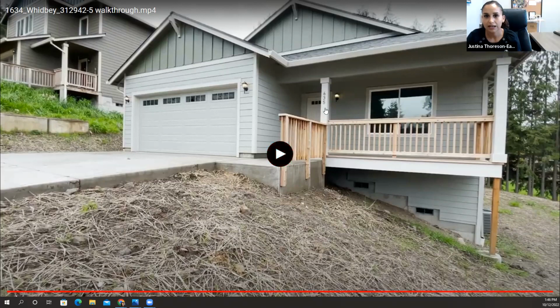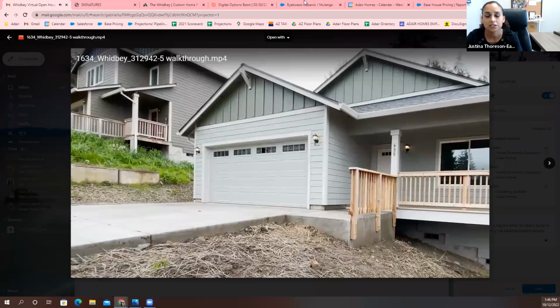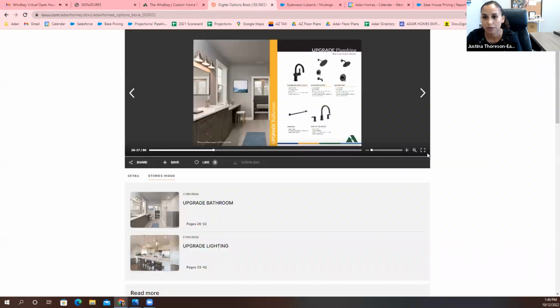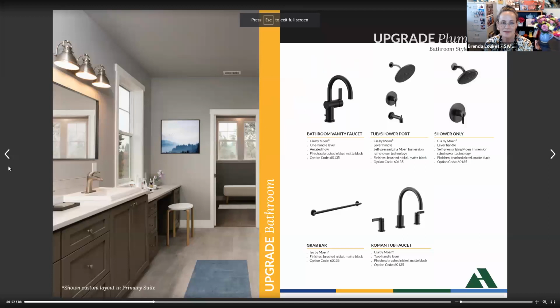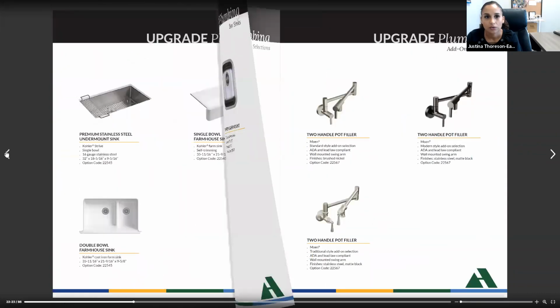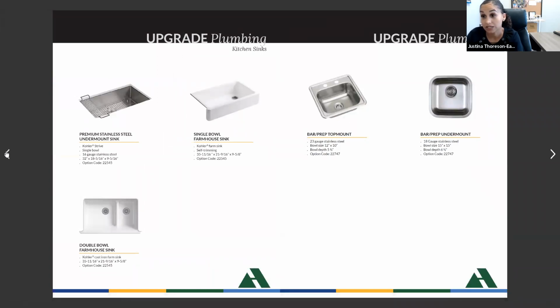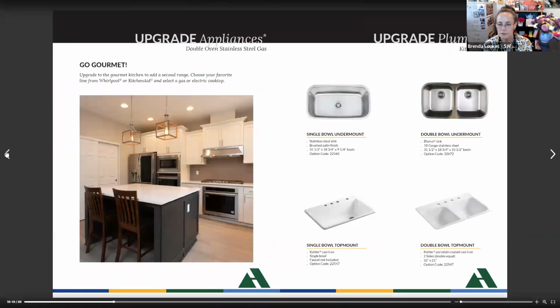Oh my gosh, why can't I get this small? Oh, there we go. Okay, so what I was going to do is pop into the options book really fast. Oh, awesome. Because I love this. So we were talking about, I don't know why that music is going, but I don't hear it. I'm just going to let it play.